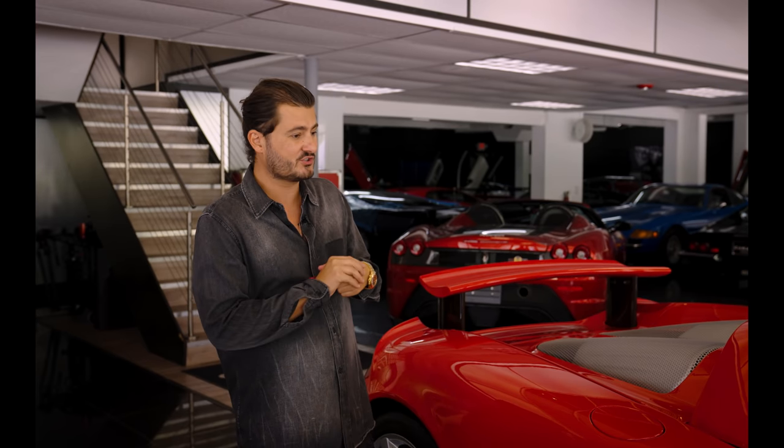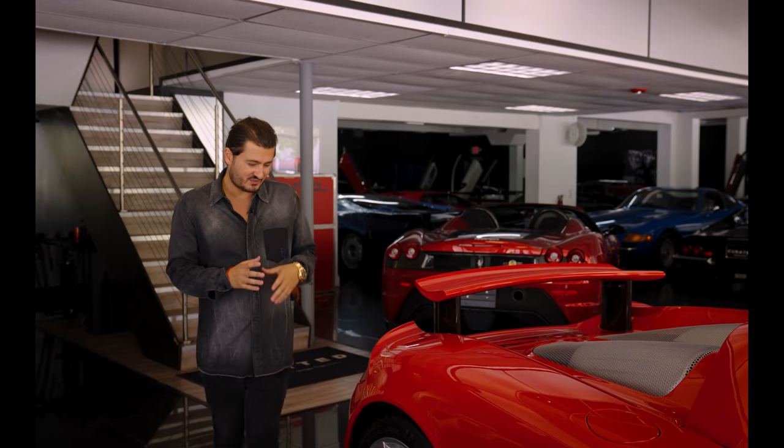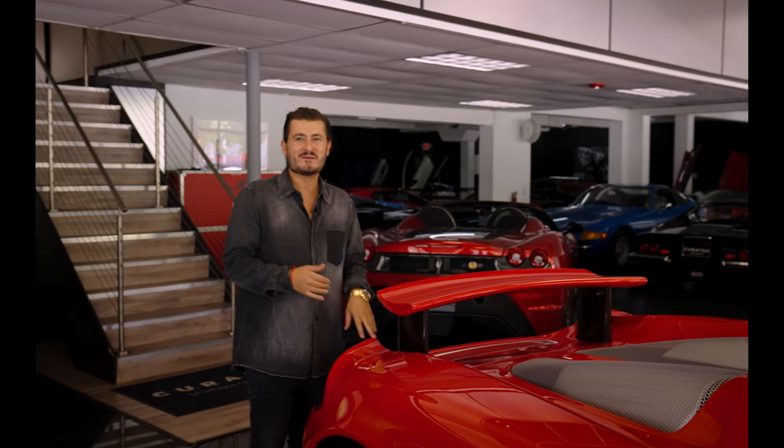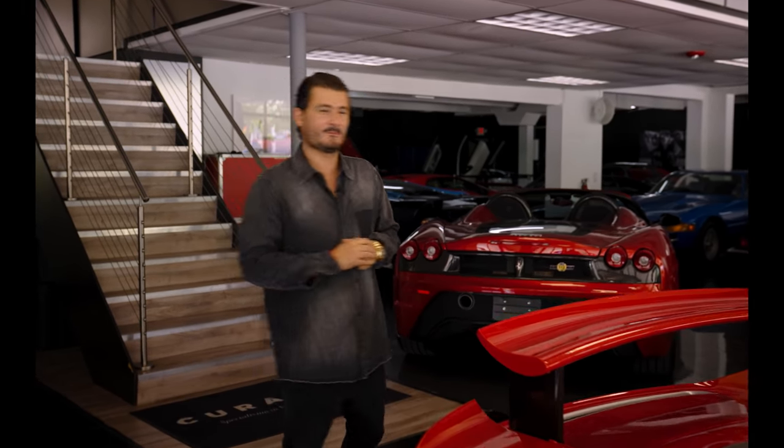Besides that, this car's pretty much, I mean, almost perfect, but it will need a major service, complete with books, etc. But absolutely love this car. Unfortunately, we can't drive it the way it is today, but maybe we'll take you guys for a ride soon. Let's go check out what else is here.